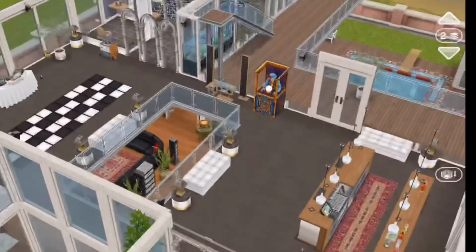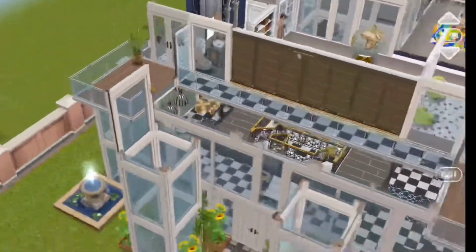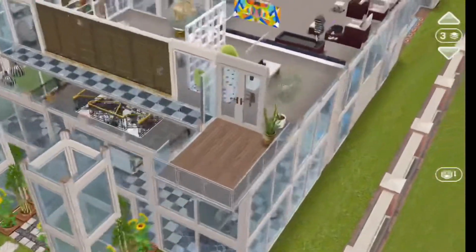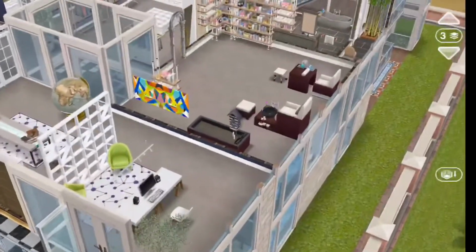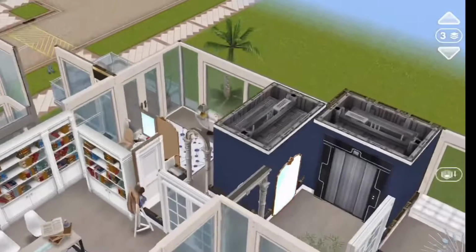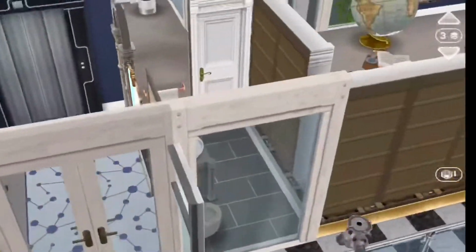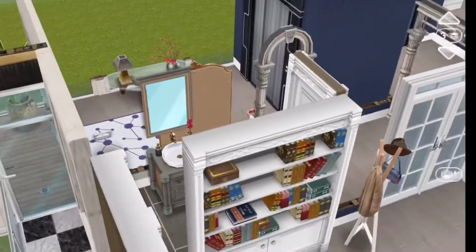Now, again, when you go up the stairs, there's a lot. There's just a lot going on in this house. I think it's too expensive, and for inventory, it's not worth it. I would rate this house for inventory a 1. And for layout, I would say a 0.